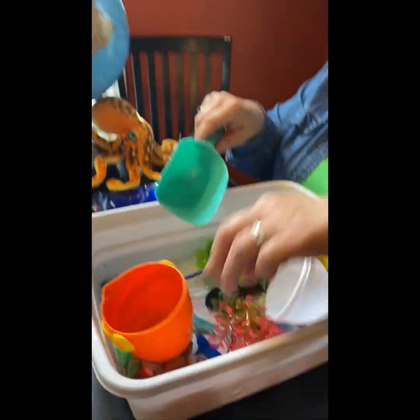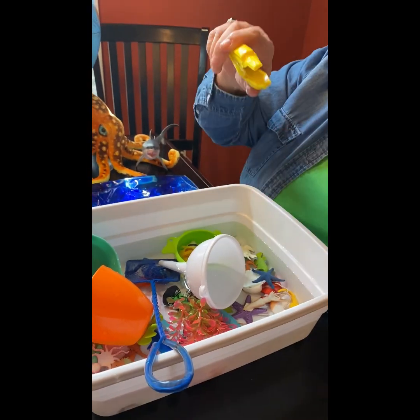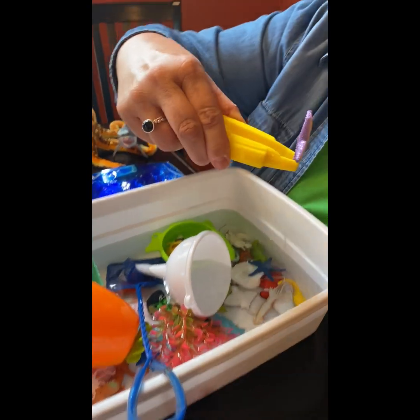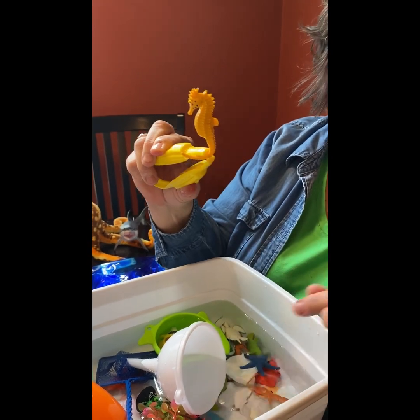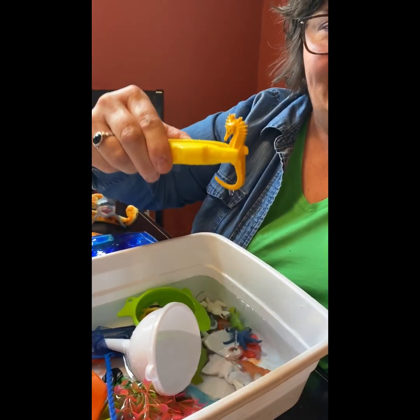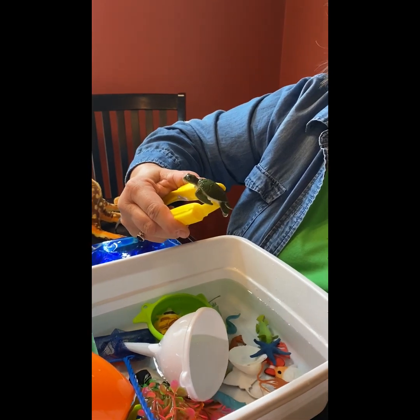It's really cool. And I also have in here some little pinchers that I thought I would go hunting. Let's see what I can find in my water. I found a starfish. Whoops. I found a couple of things. I found, oh my goodness, my animals are jumpy. I found a seahorse. What else did I find? Oh, I found a turtle.